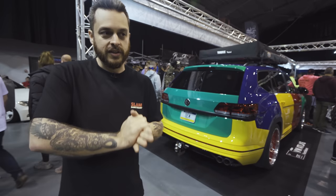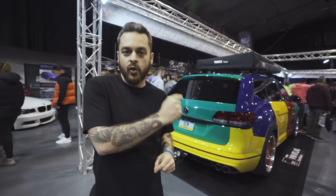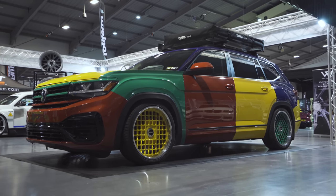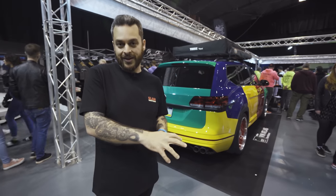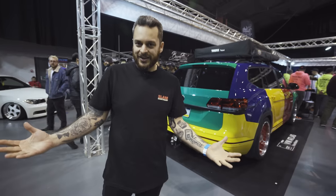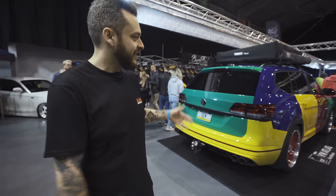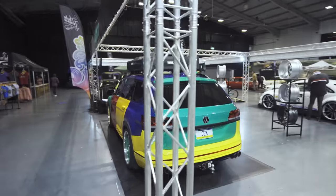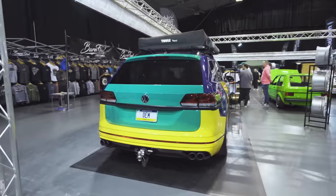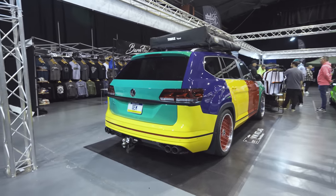He does road trips all over the States, and he's actually just imported this car recently from the States to the UK, and he's been doing a huge road trip throughout Europe, and now he's here at Telford, which is pretty nuts. We saw this roll in, and we were like, is that Jamie Orr? What the hell is he doing in Telford? But yeah, here it is. It's a VW Atlas. I don't think it's actually available in the UK, so it's like a US spec SUV. As you can see, it's been done in the Harlequin paint code, which is pretty nuts.